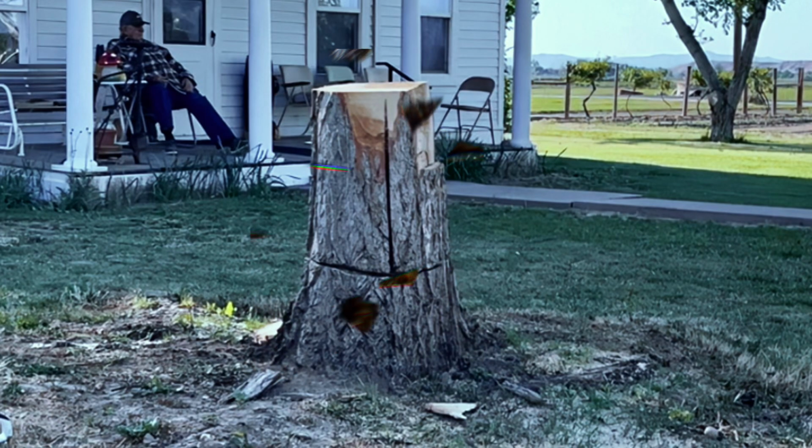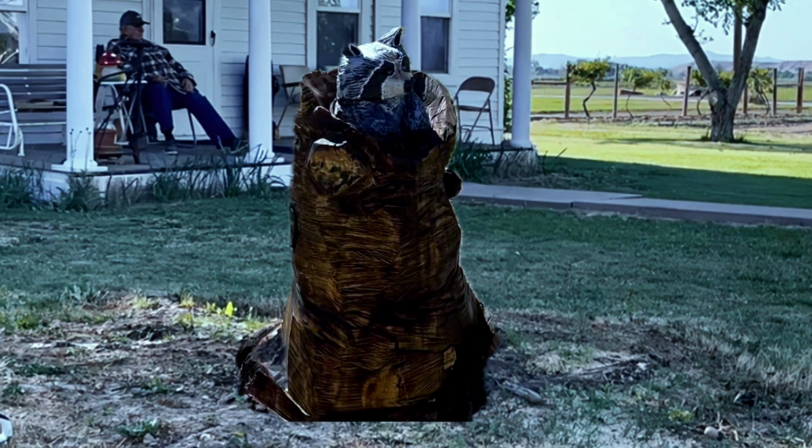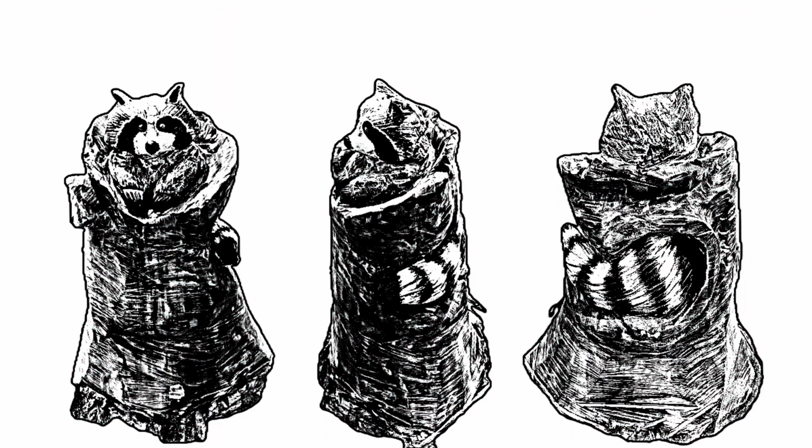We are going to change this stump into a raccoon peeping from a log. Today's project: chainsaw carve a stump into a hollow log with a raccoon peeping out the top, with his tail popped out a hole in the back wrapped around the side.